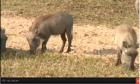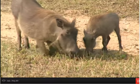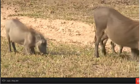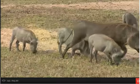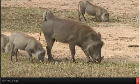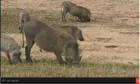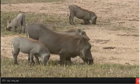So you can see some of the warthogs will get down onto their knees. If you have a look at the adult female there, just go back a little bit there, Andrea. Thank you. You can see they fall down on their knees to feed. It enables them to get a bit closer to the ground, because not only do they eat the grass, they also eat quite a few little bulbs and tubers and roots of different grass species.